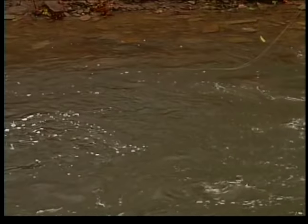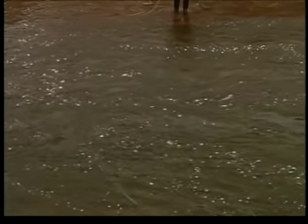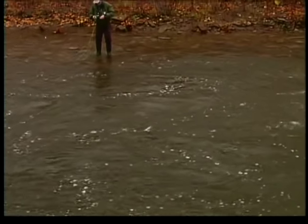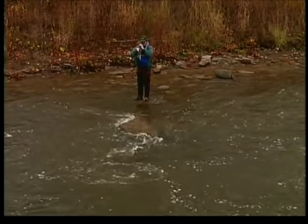And there's going to be, there's a nice fish here. Oh, nice jump. Now I try to keep my rod up in the air straight up like this and keep as much line off the water as I possibly can. When your line's on the water, you create drag. When you create drag, you create tension on the line, and that's often what breaks it.